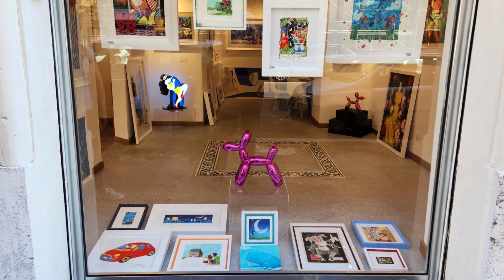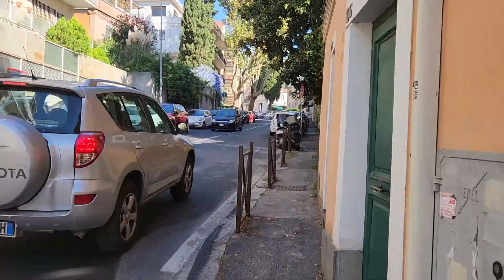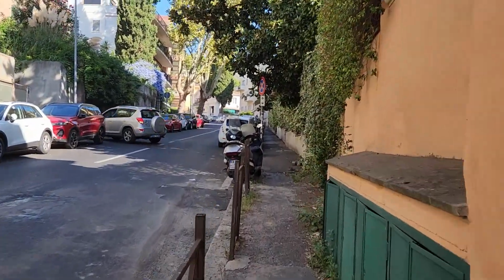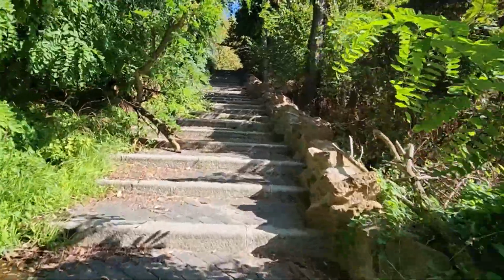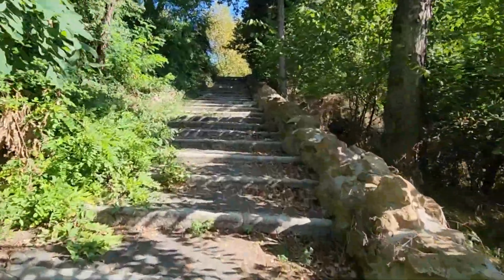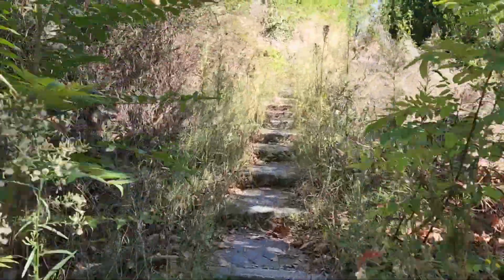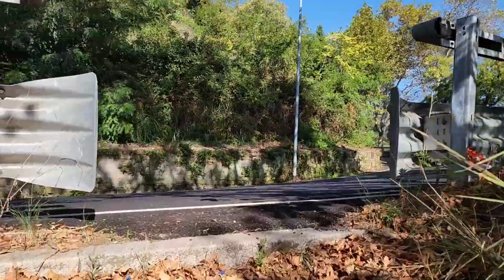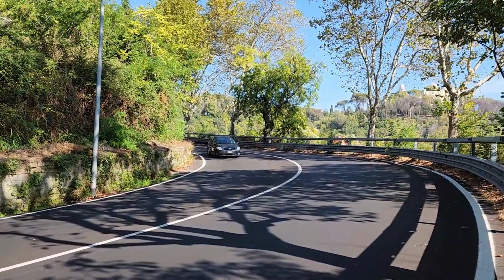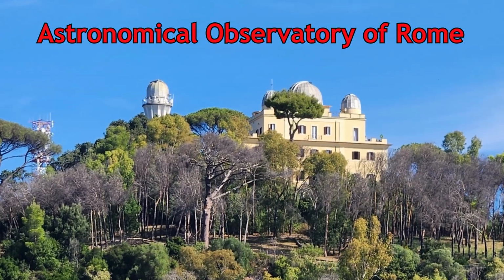It is our third and final day in Rome. We leave for Naples in the afternoon, so we decide to head out from our hotel in a northwest direction just to randomly explore. On the way, there were several unkept trails, and at times we had to walk along a narrow, curved road. We saw the Astronomical Observatory of Rome in the distance.